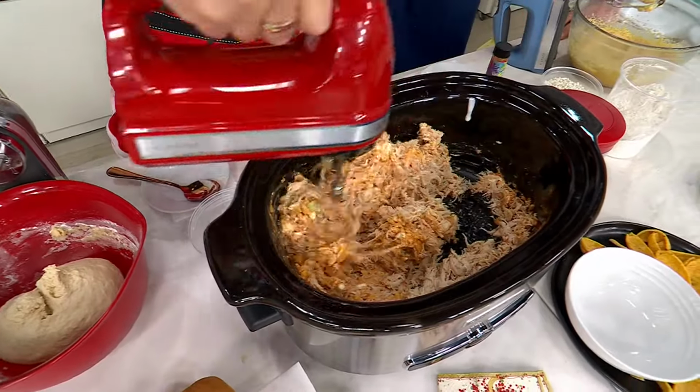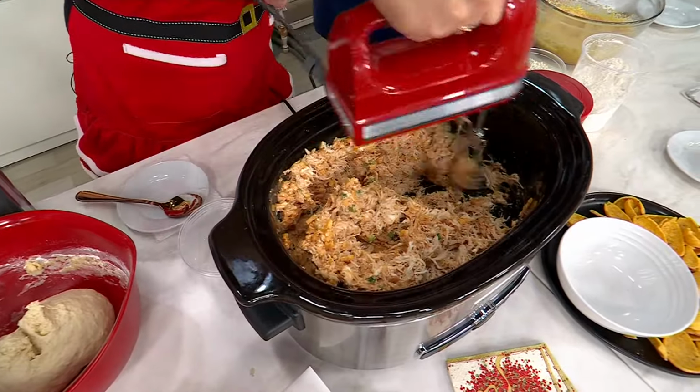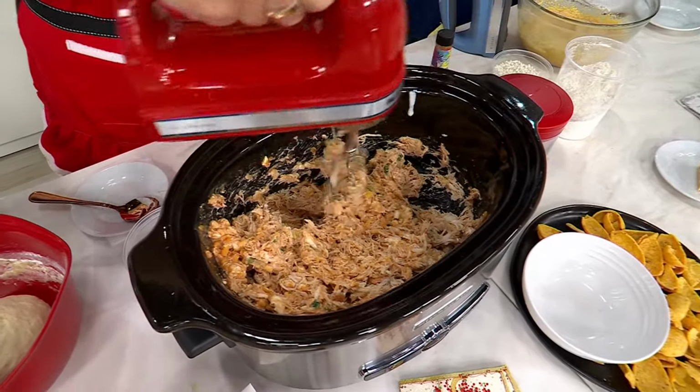Everybody is looking for great ways to cook for the holiday season, bake for the holiday season, do sweet and savory cooking and prep work. We're going to take the work out of your prep work and make it fun.